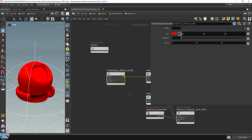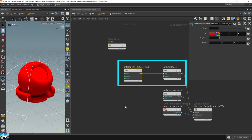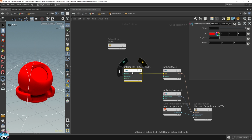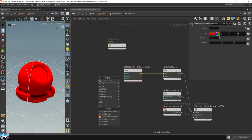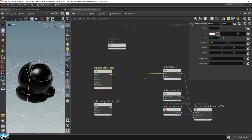Now let's go in here and start tweaking this. This is just the diffuse. This diffuse material node gives you a soft, evenly distributed light reflection spread on the surface of the material. That's not very interesting. With BSDF nodes, you can actually stack them on top of each other and mix them together as well. So let me put down a dielectric. A dielectric material basically means a non-metal material, like plastic. Let's just hook this one up and see what it looks like first.